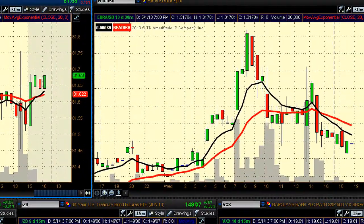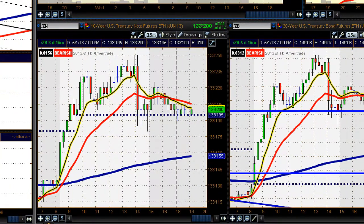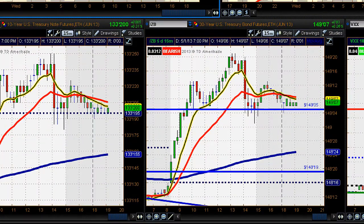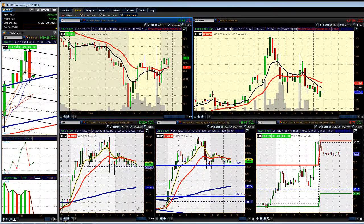The euro started selling off. We had the 10-year Treasury notes breaking out around 8 o'clock in the morning. We had the 30-year bonds breaking out around 8 o'clock in the morning. We had the Volatility Index gapping up. We had the commodities down. That alone right there, folks, tells you that risk is off.